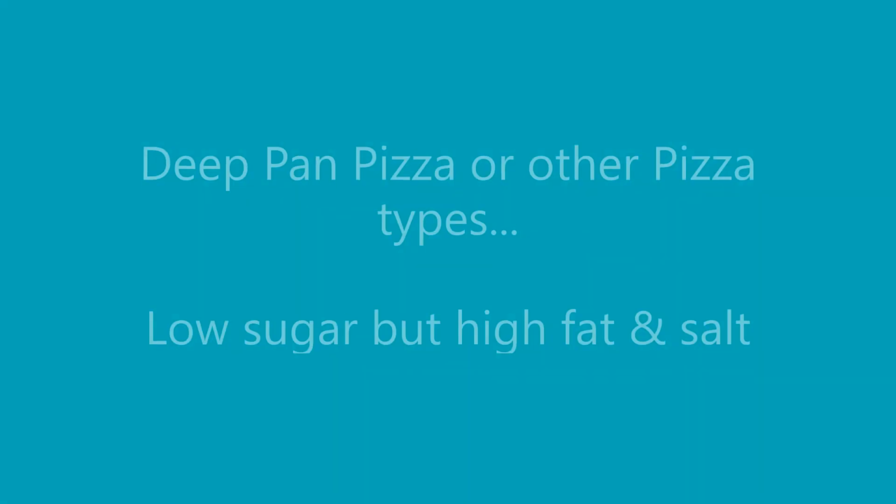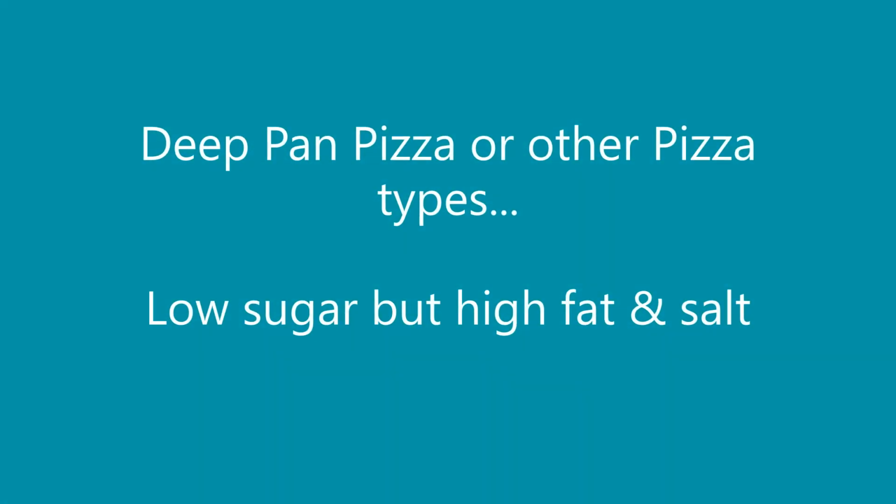Also, to throw in another culprit there, deep pan pizza and other types of pizza can be low in sugar, but they're also high in fat and salt content. So you might want to look at that when you're considering having something like Domino's pizza. They should have nutritional values recorded on their websites.